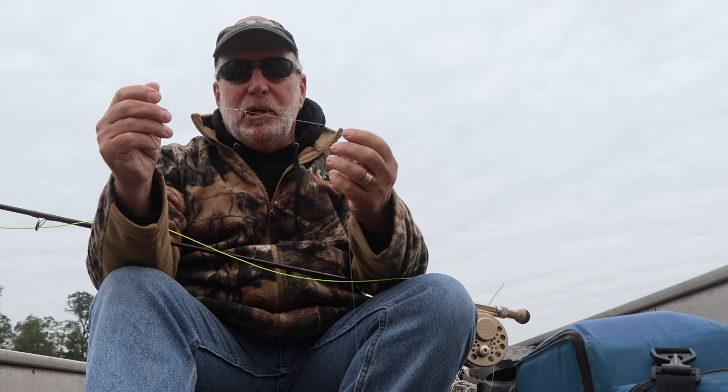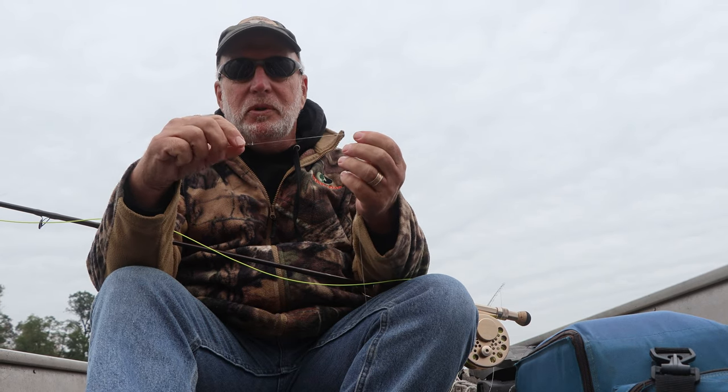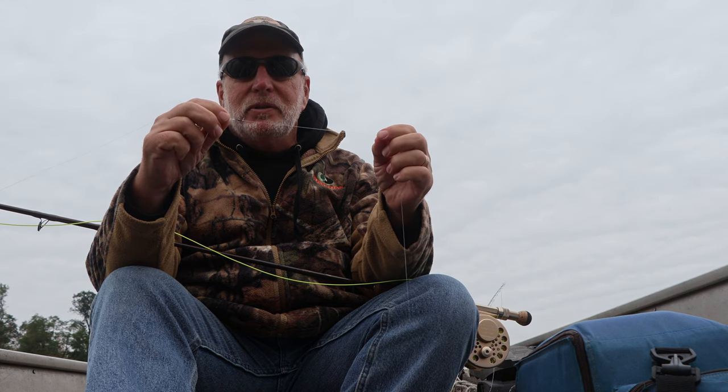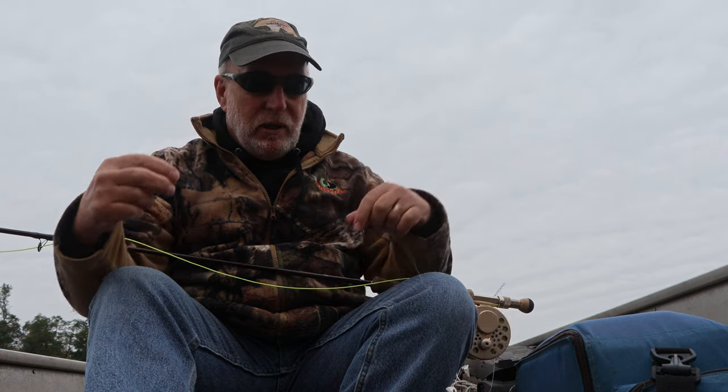I always use a little barrel swivel, because the poppers will twist the leader up on you, and that prevents that from happening. So that's a good little tip there.